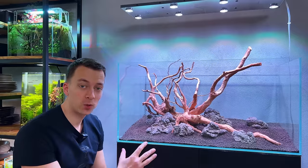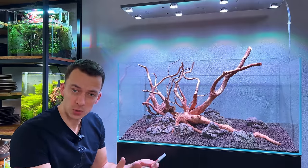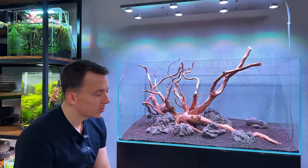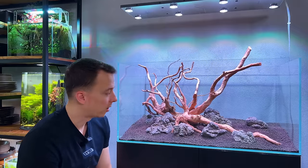So the next step is to secure the hardscape. Because I'm lazy and impatient, I didn't pre-soak the wood, so it's still very dry and it's going to float up. Of course I could just add a rock on top of the wood, that should keep it down, but I don't really like how that looks. I'd much rather just glue it to the rocks that we have right now.